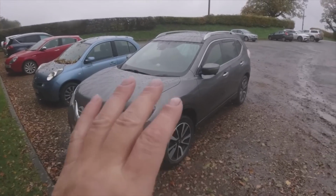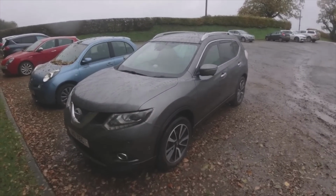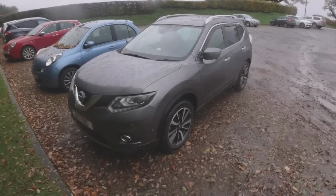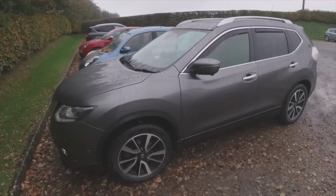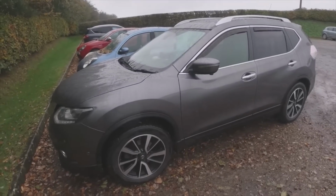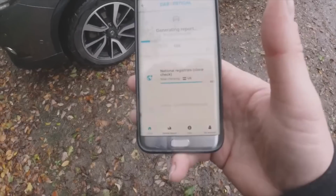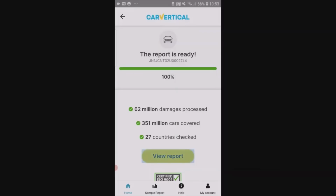Biggest things with this, I think outstanding finance might be a bit of a worry. Obviously I want to check that it isn't on the register for anything, so let's get on and check it out. Really want to do this before I enter into any negotiations, because obviously any information that comes back on this could have a drastic impact on the value of the car. Right, the report is ready. Let's see what it's got to say for itself.